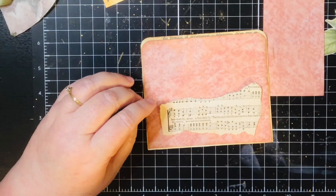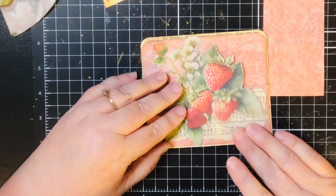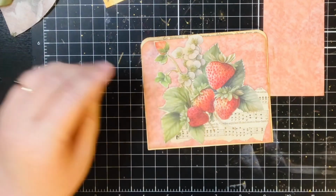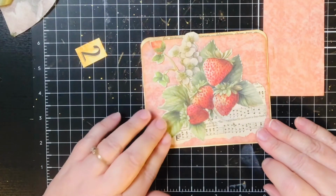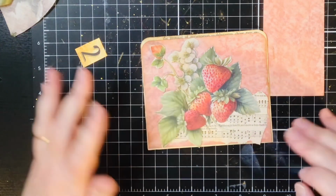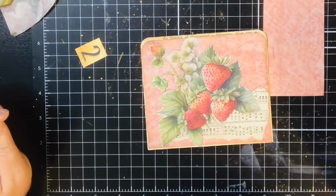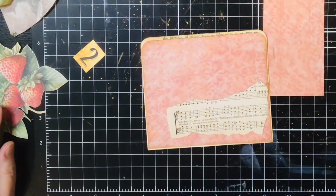Let's see. Already inked up my strawberries. Just kind of figuring out. Let's see. I'll put my thumb notch after I get everything on. I like that. Let me go ahead and get this down.